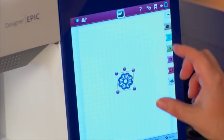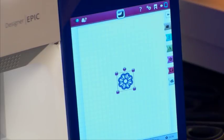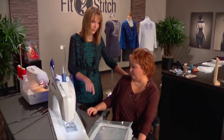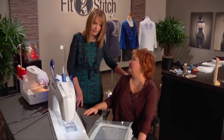So now you can see that I have a lot more space on my screen. Okay. So I could put more in there if I want. But for today, we're just going to have that one. So this is actually the size of the hoop and the size of the embroidery in perspective to the hoop size. That's nice. Yes. So you could fill it up and you'll know when you're full. It won't let you put anything more than you can handle.